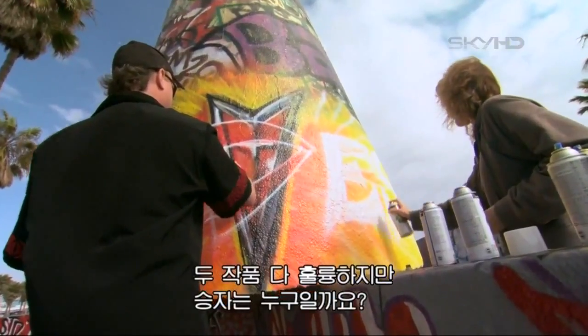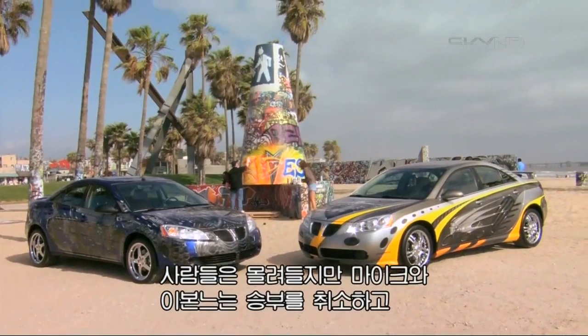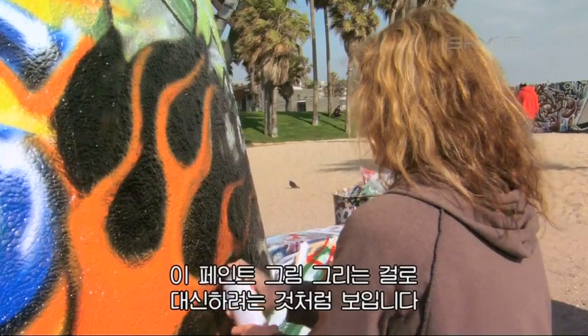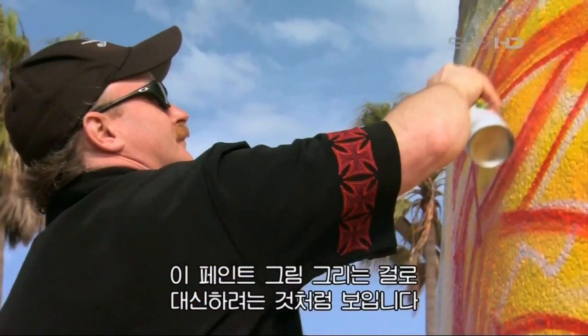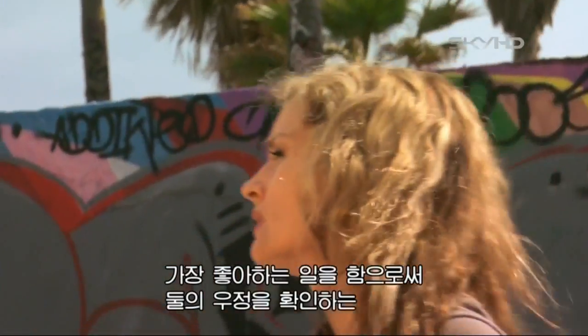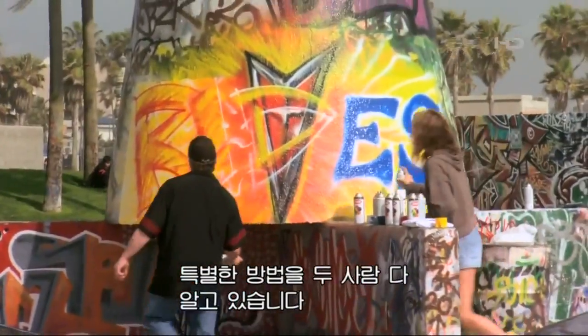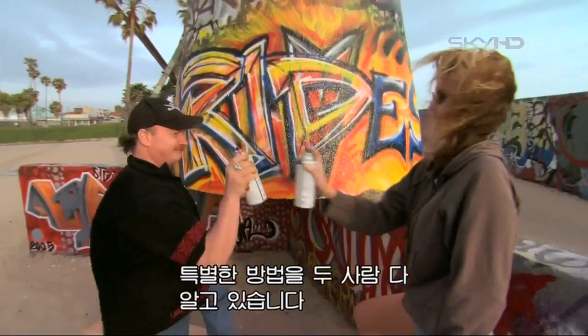Beautiful. Both beautiful. But is there a winner? Well, here's the deal. As the gathering goes on, it seems the paint-off has been called off, with both Yvonne and Mike agreeing that this 8-wheeled race has ended in a draw. Doing what they love most, they spray the day away, knowing the painters have a special way of coming together, creating friendships that are works of art.